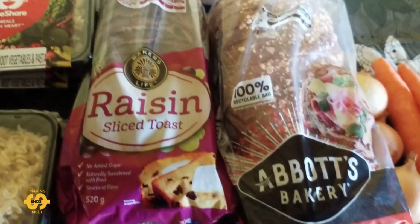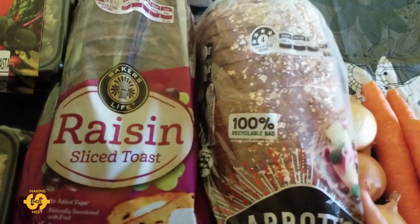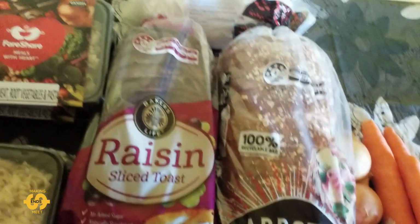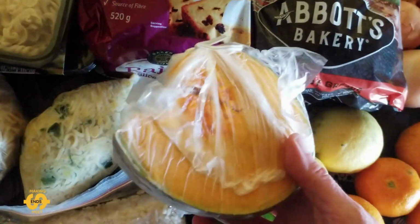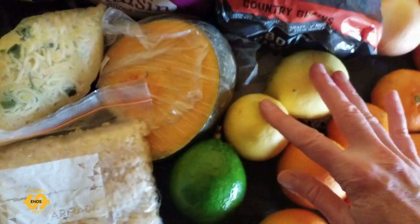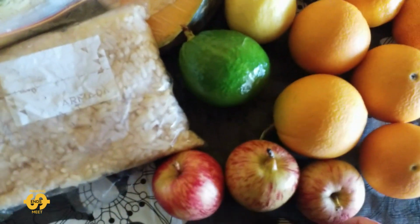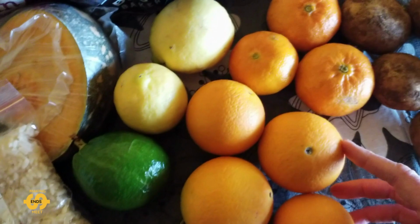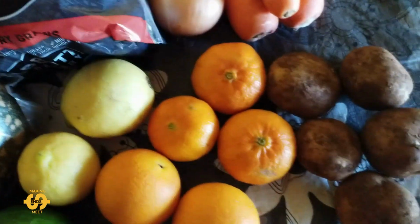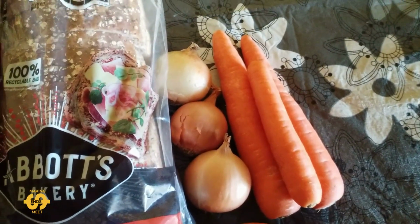And the loaf of bread this week was an Abbott's Bakery Country Grains loaf. This one has been frozen, so I might have to hurry up and put it back in the freezer. Looks really good. And there was a selection of fruit and veggies as well. We've got a little wedge of pumpkin. This is Kent pumpkin. There's a couple of lemons, a nice little avocado, which is great. 3 little apples, which will be handy for my kids' school lunch boxes. There's about 4 oranges, 3 mandarins, and about 5 potatoes, 3 onions, and 3 carrots.